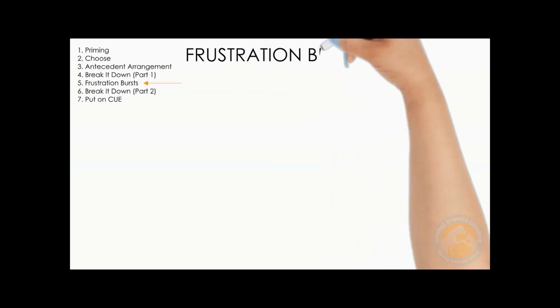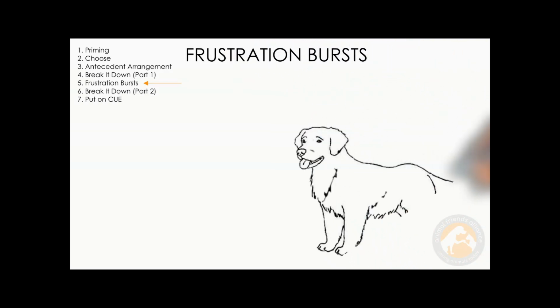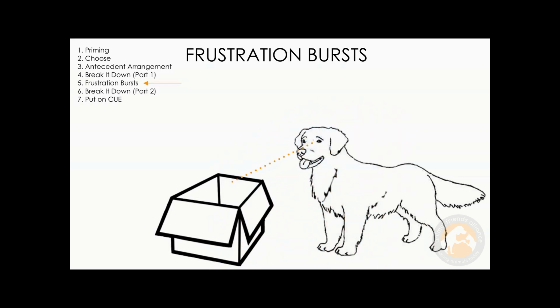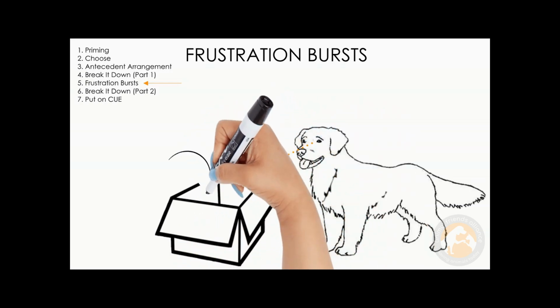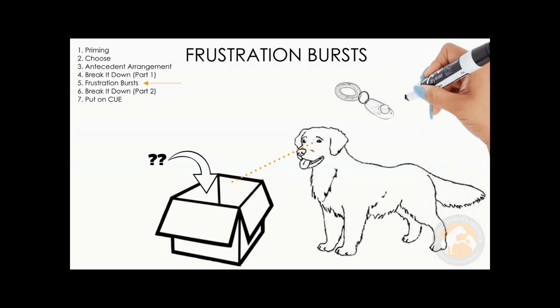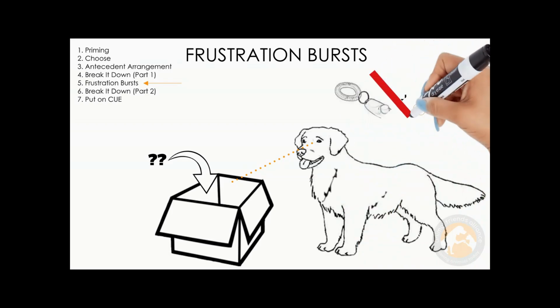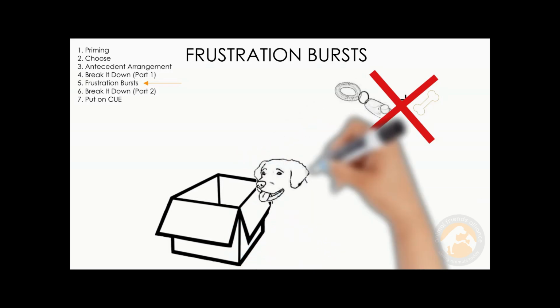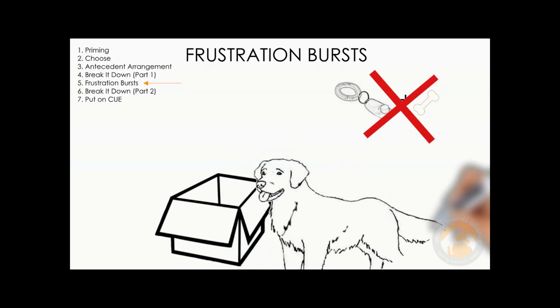Next we have frustration bursts. So in our example, we effectively taught the dog to look at the box. But how do we get the dog to go into the box? Well, you incrementally reward behaviors that are closer and closer to the final desired behavior. To do this, we often use something called a frustration burst, where we withhold reinforcement until the dog completes a behavior slightly closer to our final desired behavior.